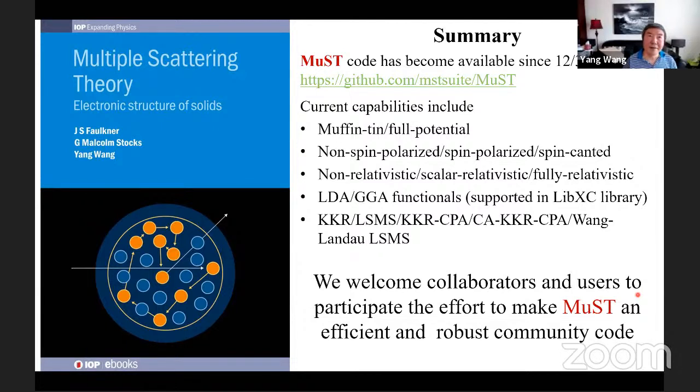Go ahead, please. Yes. Multiple scattering, if you consider electrons, because it's a one electron problem, you treat the potential around each atom as a single scattering center. So it's a collection of all the atoms in the solid. So there's a multiple scattering. So the electron is scattered by all the atoms. That's why it's called multiple scattering.